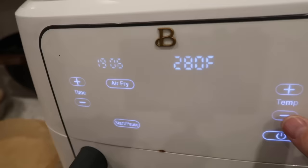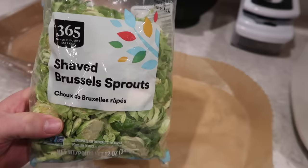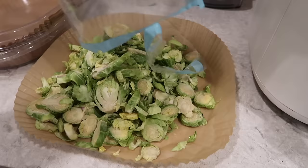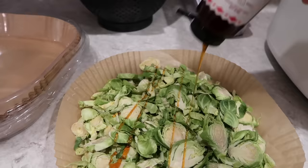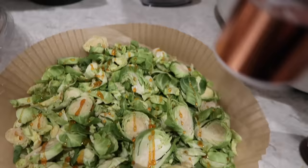Hear me out. The shaved Brussels sprouts from Whole Foods are my favorite. They're absolutely delicious and they're much easier to eat like this. If you get regular Brussels sprouts, you can also just chop them thinly like this. And Mike's hot honey, it's my favorite condiment. It's so good. You don't need a lot at all. It's the perfect mixture of sweet, salty with a little kick.